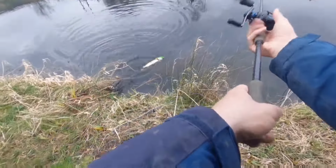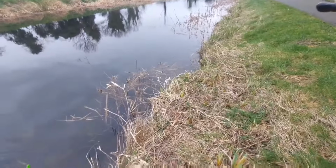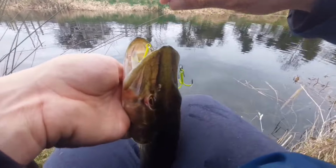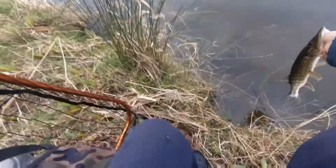Same spot where I got that big pike, I just caught this absolute baby one. This is the fish that was probably hanging with her. This little small pike. Look at that. This is the male probably that was hanging around with that female. Look at that big lure. Little 1 pounder.